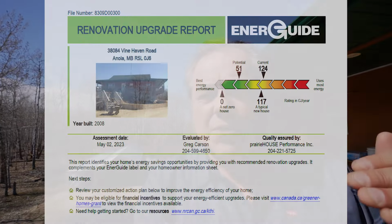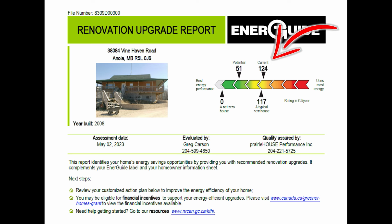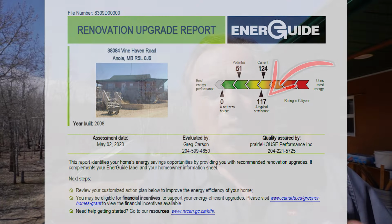And it looks like when the house was built in 2008, they didn't put enough insulation in the attic, R28. The standard is R50 here in Manitoba. So the energy audit goes through and gives you what your current status is and compares it to a new home and what is expected in a new home.